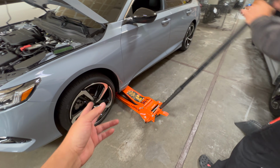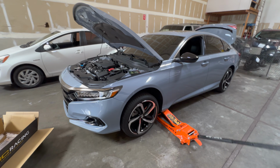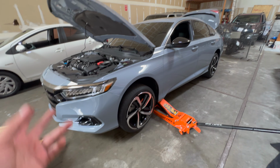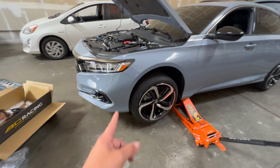You guys already know, first things first, always jack up the car. We're not gonna go too in depth. This is gonna be more of a vibe video. We're just gonna cut straight through it, show you guys the end results, go on a test drive, and we'll see if Henry ends up buying the car. Exactly. So let's get to it.